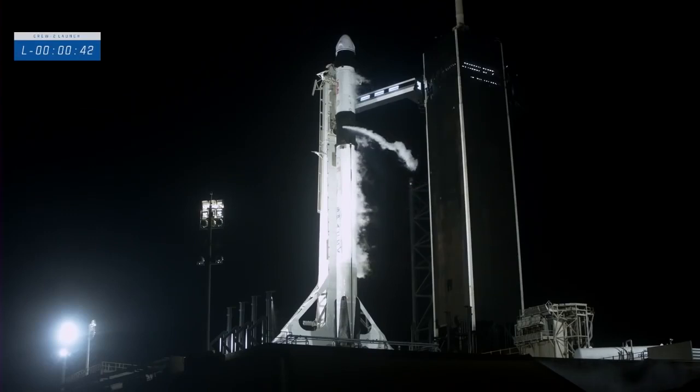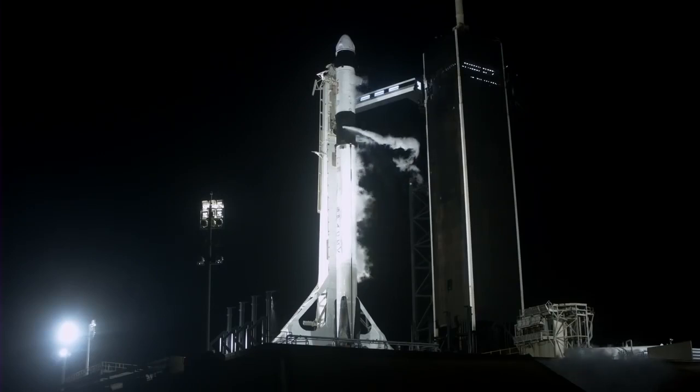Dragon, SpaceX, go for launch. Copy, go for launch. Ground teams are ready and the crew inside Dragon is ready. 30 seconds to go until launch. T-minus 15 seconds.